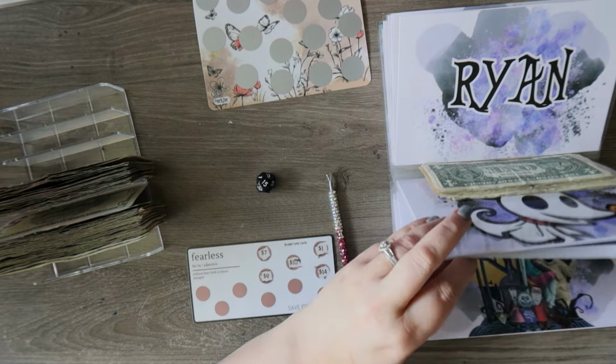bigger payments. So $73 going to debt to that one, to the third credit card that we have in the snowball. And then there will be two left.